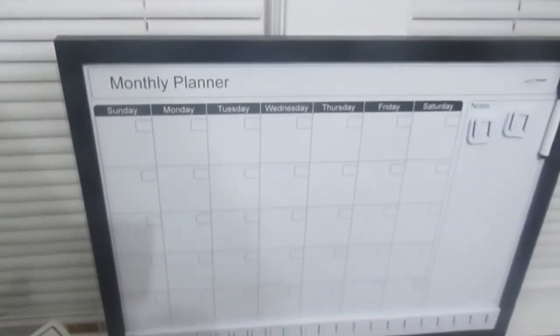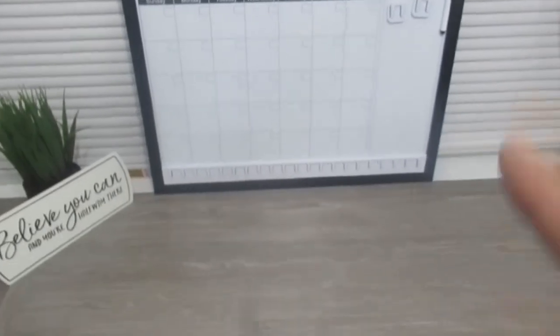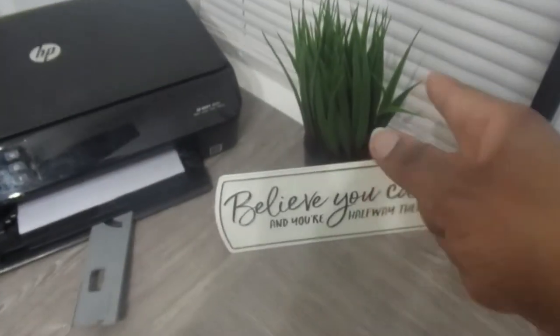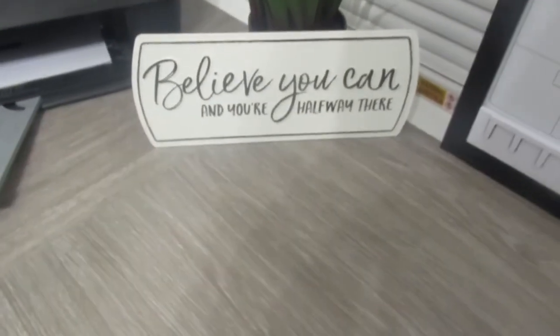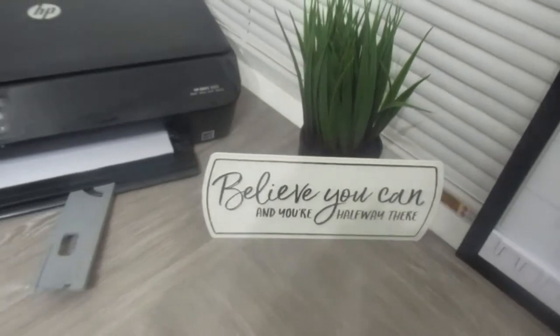Then you come over here, this is the monthly planner station for Gianna and Leonia. That is also from Amazon. If you saw my haul, I showed it to you. Then you come over here, and this is just a plant from Target. And this is Believe It You Can, and you're halfway there. And this is from Hobby Lobby.